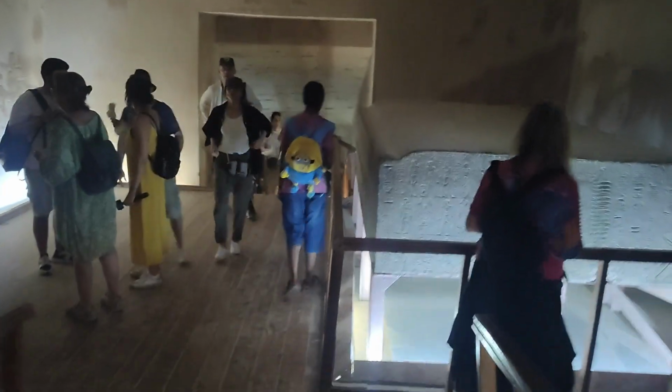Once we went there, I thought there would be some ventilation or even an AC in the tombs, but no. Unfortunately, there wasn't any. So, the deeper we went down, the more suffocating it was getting. And since there's a lot of heat in Egypt, I was sweating like crazy, and I tried to get out as soon as possible.